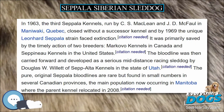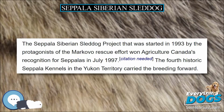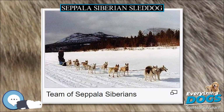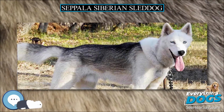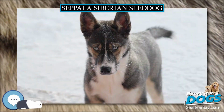A succession of Seppala breeders kept the strain alive through the 1950s and 1960s. In 1963, the third Seppala Kennels, run by C. S. McLean and J. D. McFall in Maniwaki, Quebec, closed without a successor kennel, and by 1969 the unique Leonhard Seppala strain faced extinction.